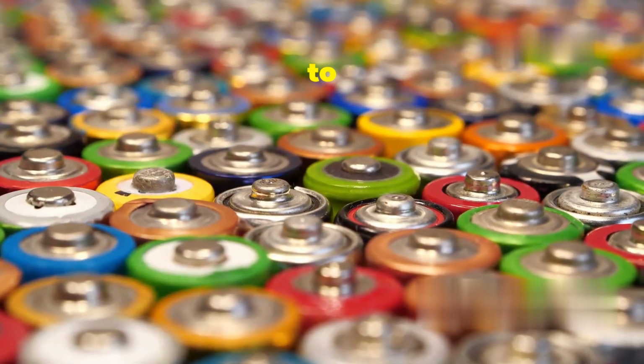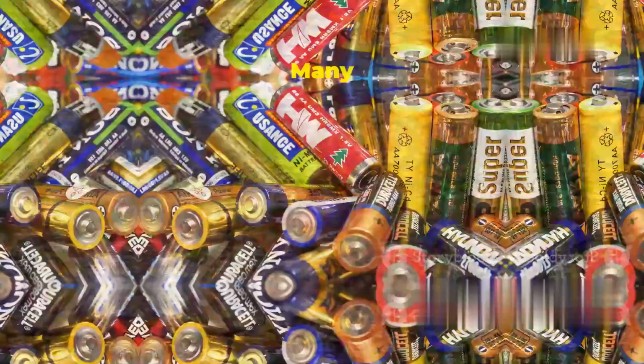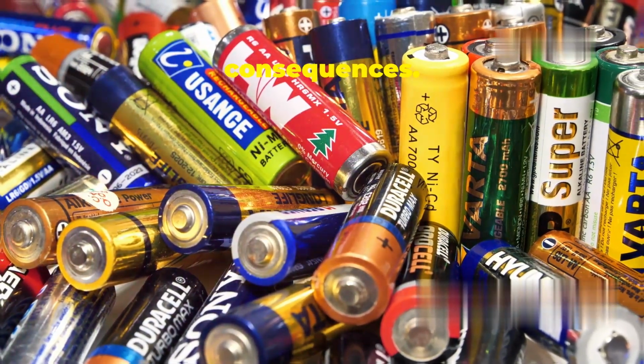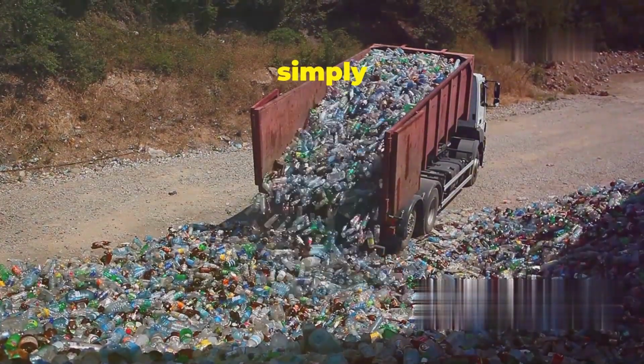But what happens to these batteries when they die? Many of us don't give it a second thought. Many of us simply throw them away. This common practice has serious consequences. We don't think about where they end up. This is a mistake. Batteries don't simply disappear.